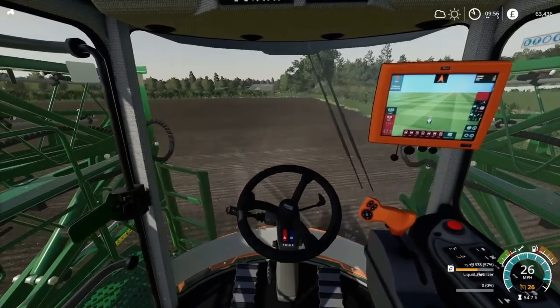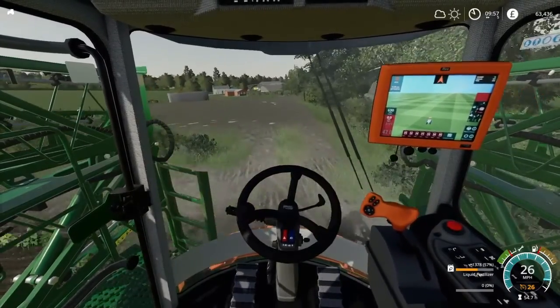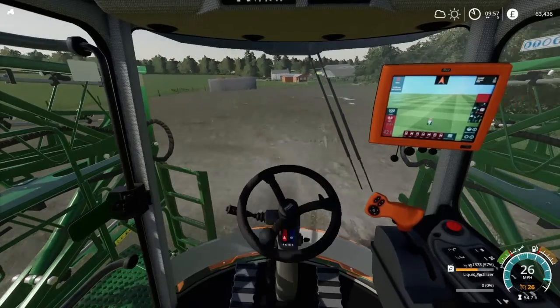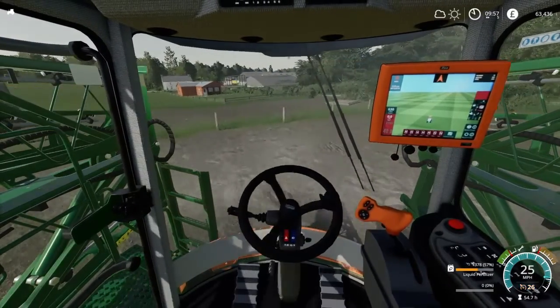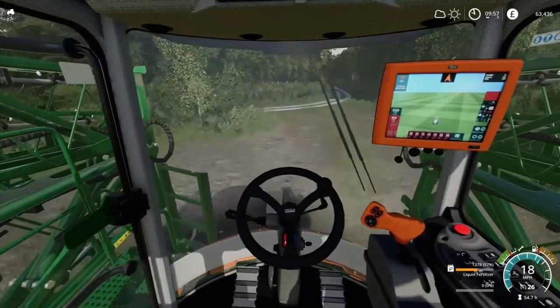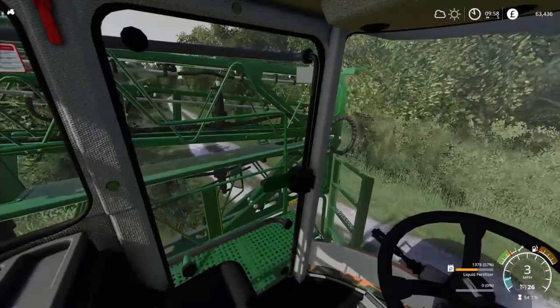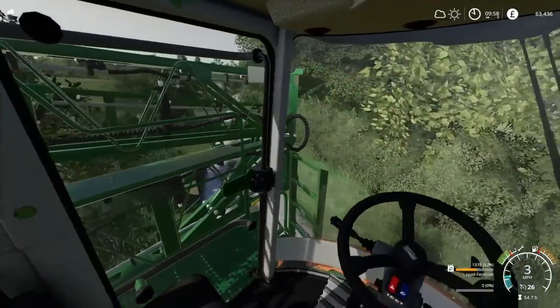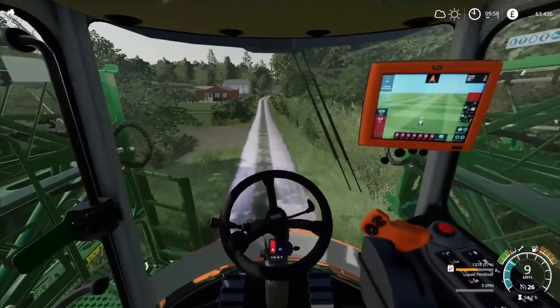I don't know how much one of these costs, probably around £200,000 at least. So we won't be buying one of our own anytime soon, but we don't exactly need one either. But it's been a different experience from driving a tractor with a sprayer on the back, that's for sure.